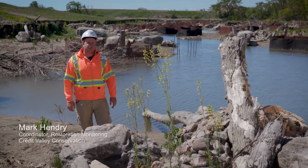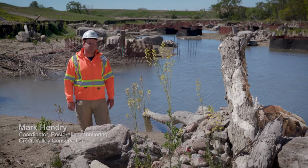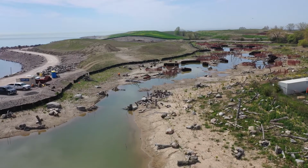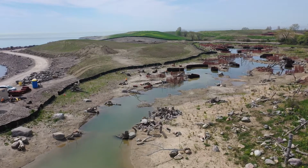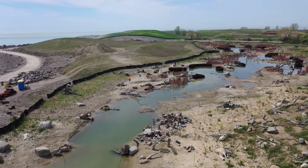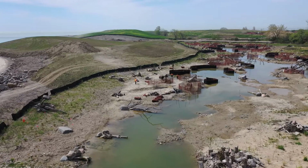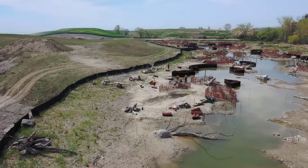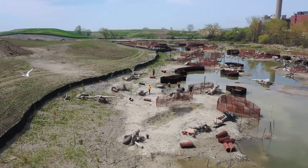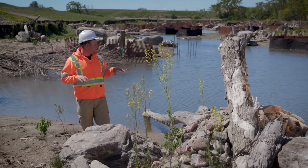Hi, I'm Mark Hendry. I'm a Restoration Monitoring Coordinator with Credit Valley Conservation. Today we're looking at the Applewood Wetland within the Tovey Lakeview Conservation Area. The design and creation of this wetland has been influenced largely by the environmental assessment as well as requirements through the federal authorization. We've got a variety of different habitats here that are pretty unique.